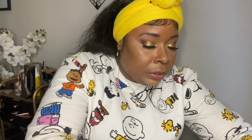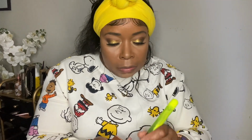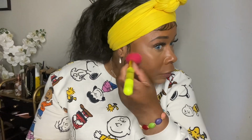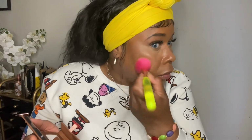And I do want to bronze a little bit. So let me bronze a little bit. I'm gonna go in with this Viseart because I haven't used this in a minute. I don't even know if this is my shade. I haven't used it in a minute. I don't know. Is it? I don't want to. No, that's a little dark. It's not. No. Damn it. It's not. Oh, I hate that. It's okay.